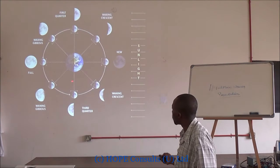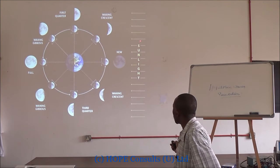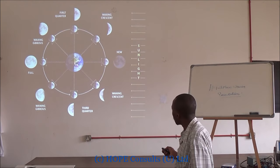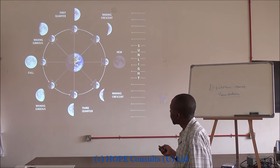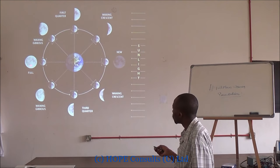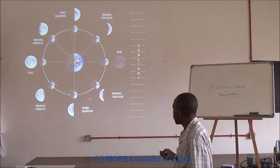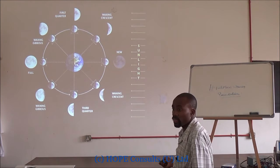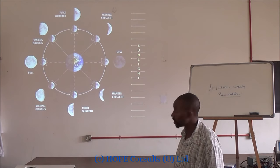This is again a graphic which shows you when the sun has set. When we have the sun here, it means that it is night, like here where we are tonight, and we'll be able to see the moon. When it is a full moon, this sunlight will hit here, be reflected back, and then we see the whole moon. And then these are the other different phases, or different percentages of illumination.